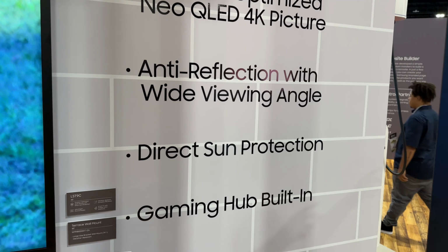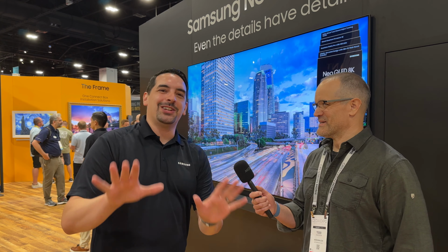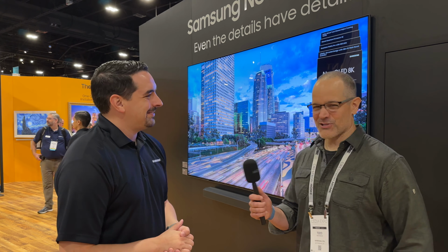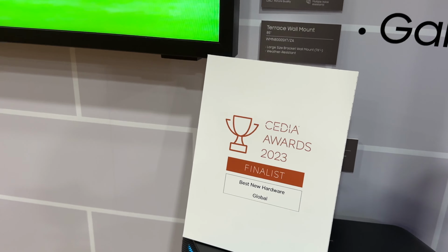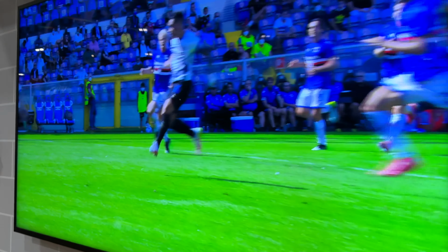So if it's poolside, the kids do a cannonball, it splashes the TV, don't worry, your terrace is going to be fine. Right. Yeah, so you can hook this thing up next to your pool, watch your football game, and not have to worry about damage. Than just watch a football game.